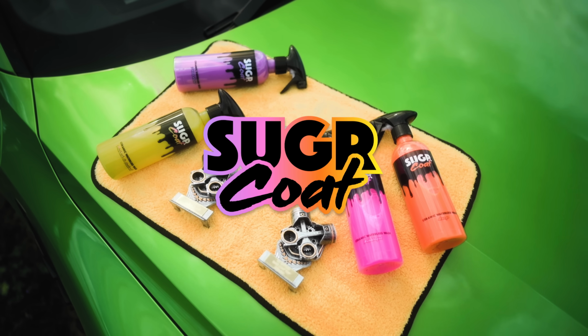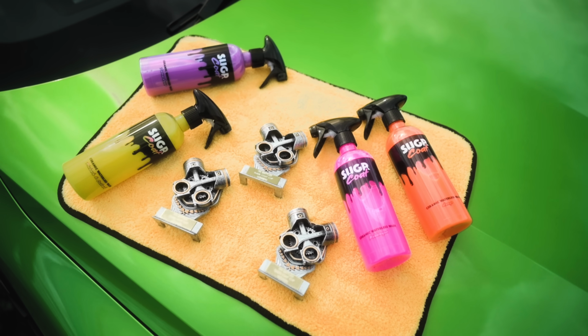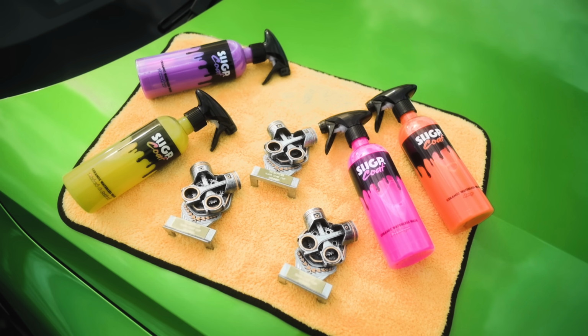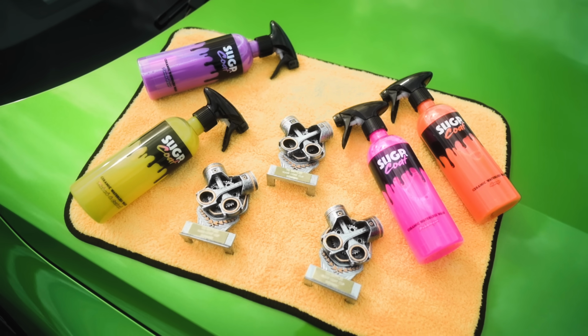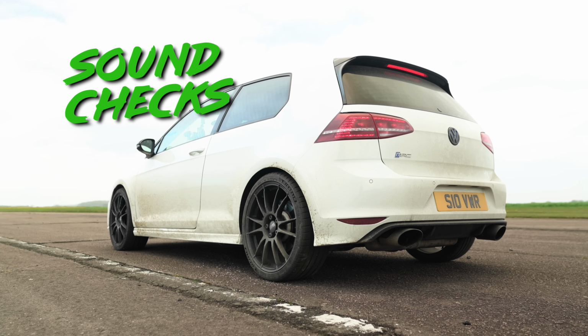So, as usual, they're going to be battling it out for the revered Sugarcoat Cup and a full set of its ultra-effective, super sweet-smelling ceramic waterless washes. First up today, it's the roll races. But before they hit the strip, let's hear what they sound like.